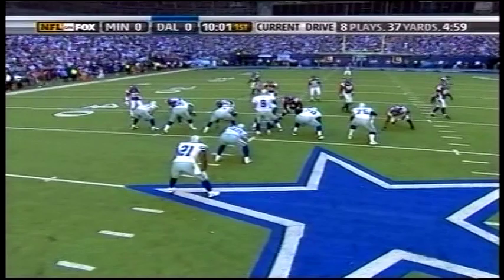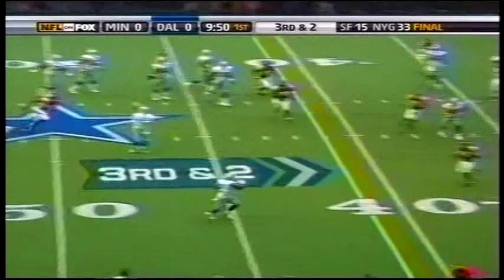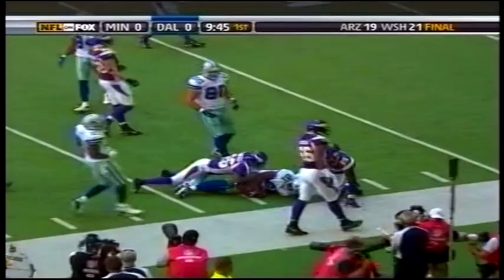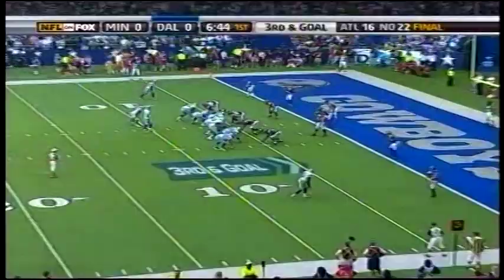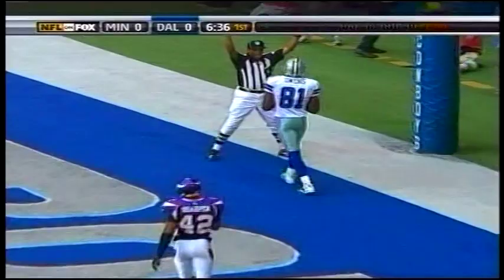9th play of the drive for the Cowboys. 3rd down and 2. Romo rolling right, directing traffic, throws downfield to Owens. And Terrell Owens picks up another Cowboys first down. Forced to throw. On 3rd and goal, high snap. Romo fires to the end zone. Touchdown, Terrell Owens.